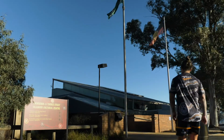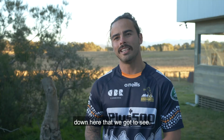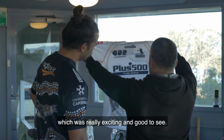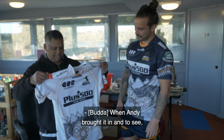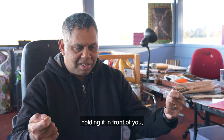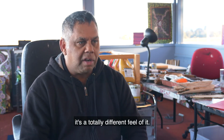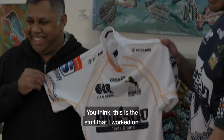So we've come down to the gallery Yarramundi. Obviously there's a lot of beautiful art down here that we've got to see. We got to show that jersey for the first time, which was really exciting and good to see. When Andy brought it in and you see it, holding it in front of you, it's a totally different feel. You think, oh, this is the stuff that I worked on.